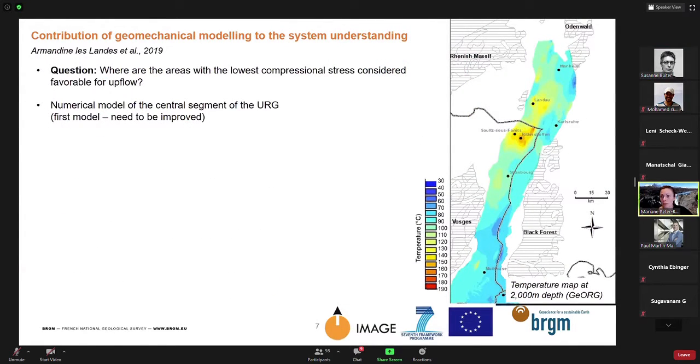So I'm almost finished. The last clue I would like to present is about the contribution of the geomechanical modeling to the system understanding. And the question we try to tackle with this kind of modeling is, where are the areas with the lowest compressional stress, as this lowest compressional stress is considered favorable for upflow. It's a work presented in detail by Antoine Armandine-Leland in his paper in 2019.